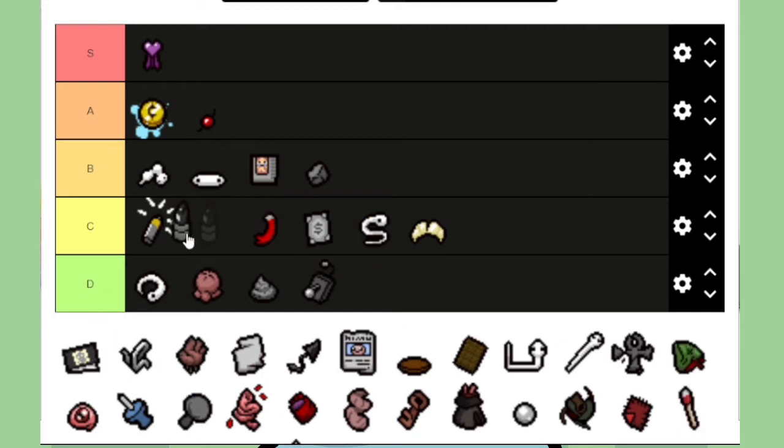I can imagine biting it off like candy, right? And then you eat it and it's like, pretty nice. Yeah, that looks tasty to me. I think that's an A tier. I would eat that. Black lipstick.